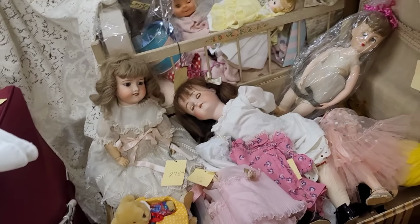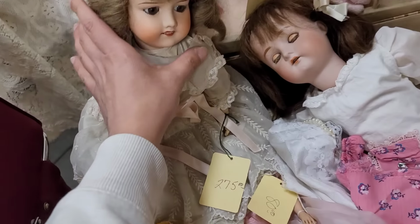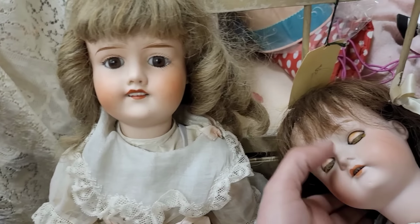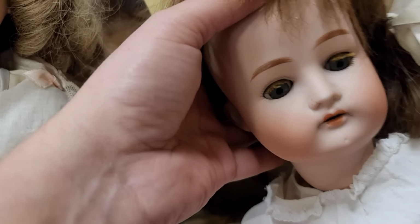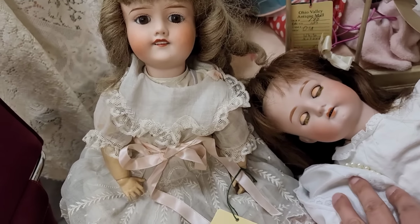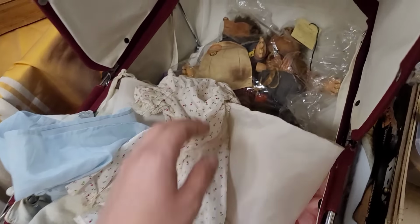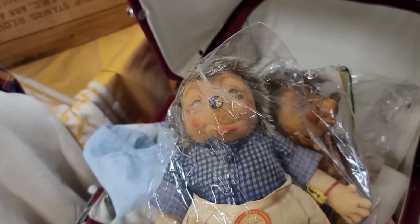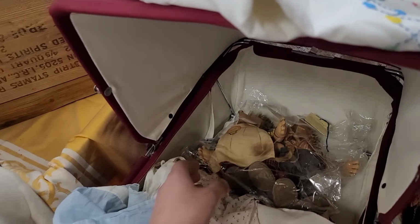Personality. Minds of babies. You know, I only like our bisque girls. German. I think she's German also. Slowly and carefully. Germany. I'm looking for my French. These are 40s, 50s. Oh, there's a Steiff in there. Look at that. A little conditioning issue, but overall, pretty good.